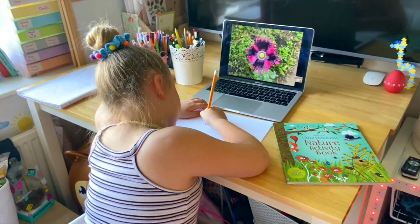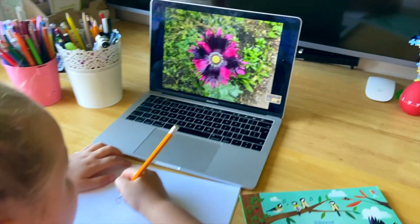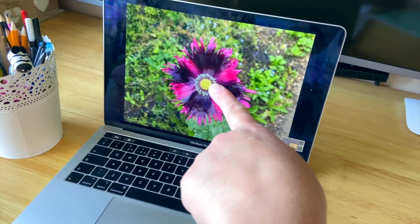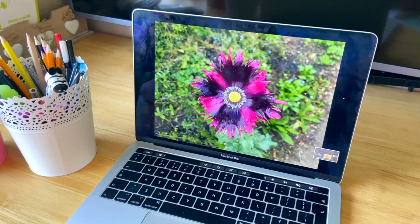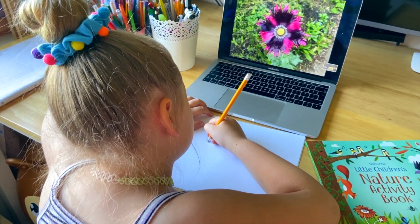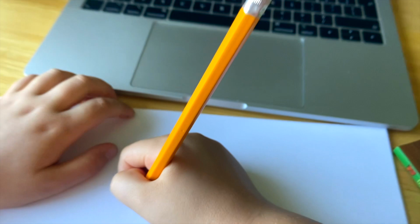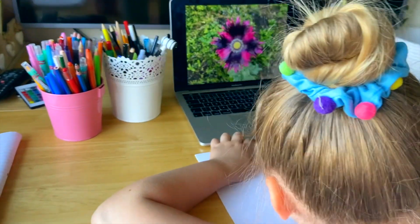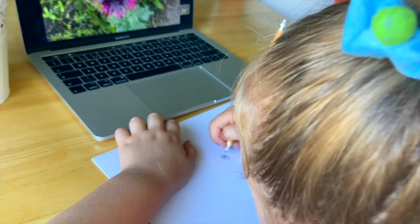So little Miss is now just doing her drawing. You chose a poppy, didn't you? And I absolutely love the colours in this poppy. Really, really beautiful. It's the photo we took earlier, wasn't it? When we were on our walk. Yeah, this is probably the hardest part, doing the smallest bits. Doing all the detail. You're doing all the detail, aren't you? Can't wait to see it when it's finished.